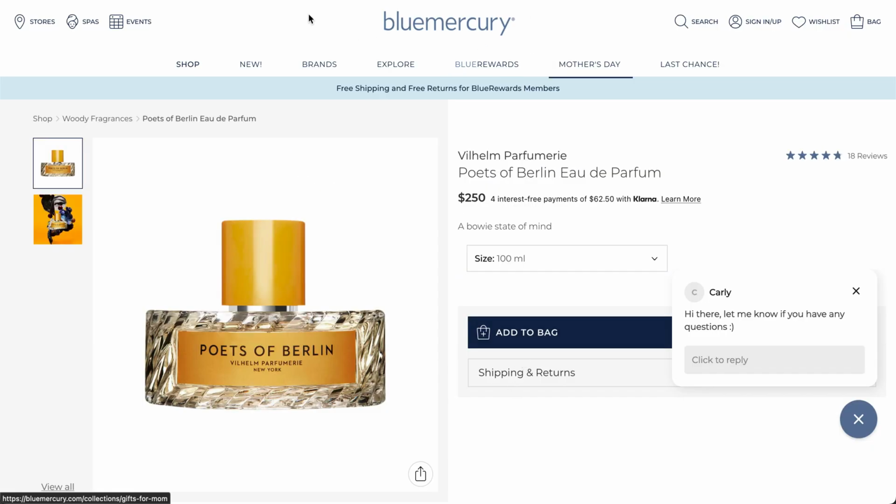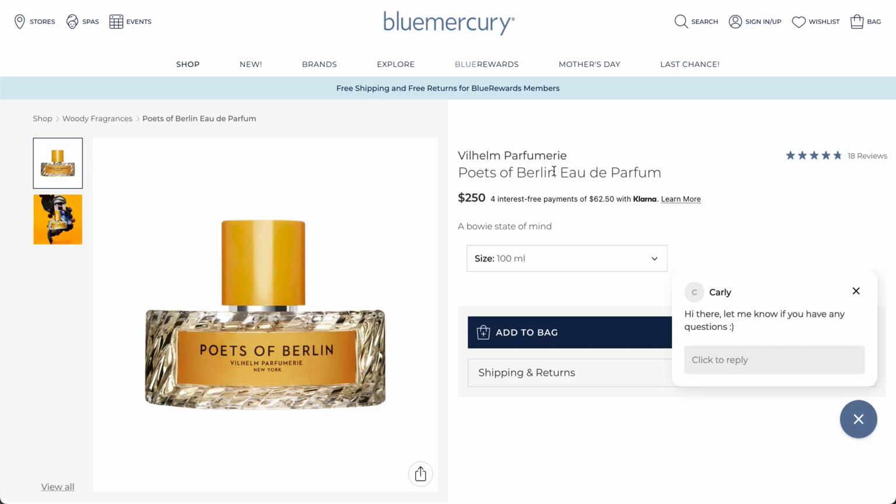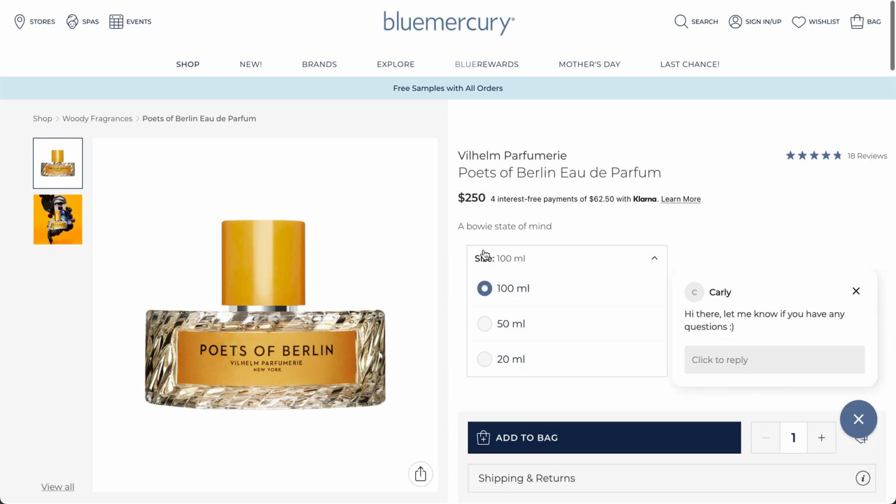So it's a small sample size, as you can see here. It's one of those little squirter tubes. But this is from the Wilhelm Parfumerie. It's the Poets of Berlin Eau de Parfum. It looks like the full size is a dang $250.